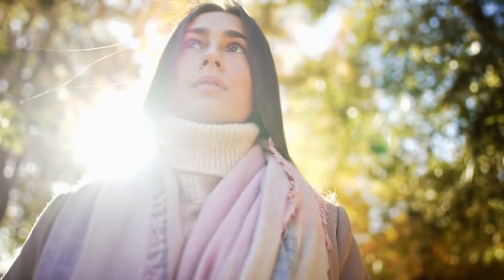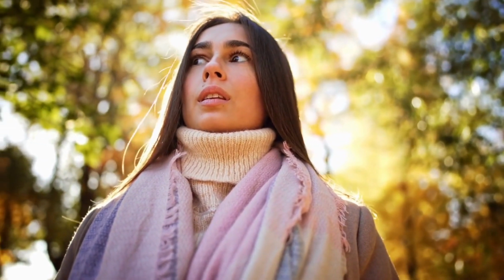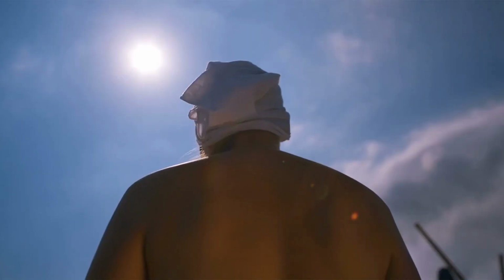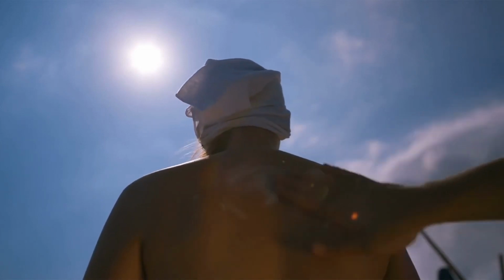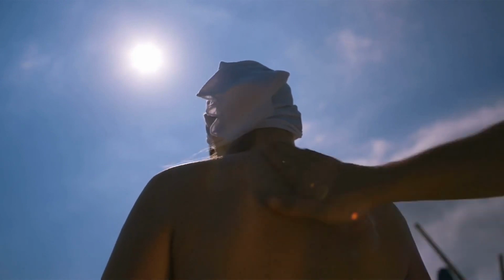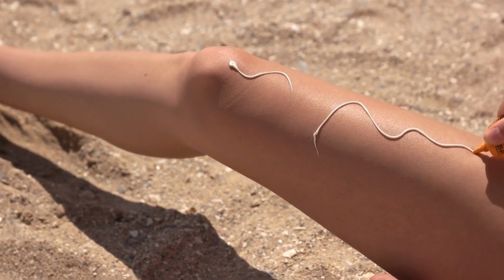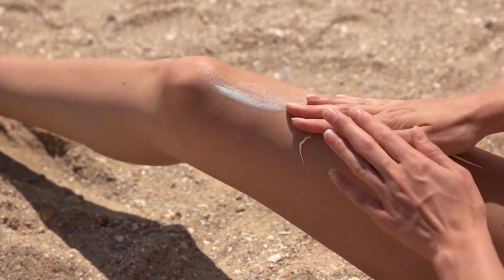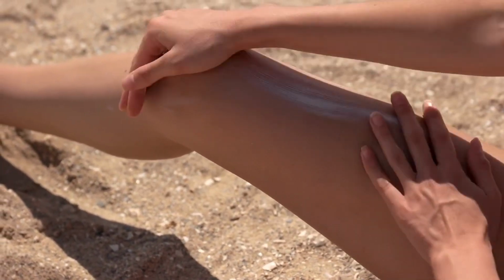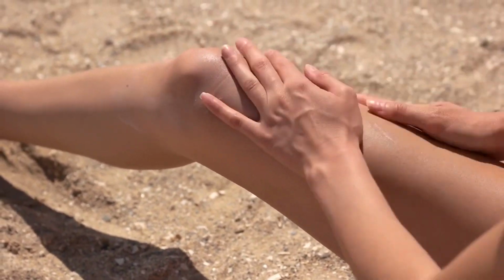It is crucial to constantly shield your skin from the sun's rays, particularly if you plan to spend a lot of time outside. Long-term exposure to the sun's ultraviolet UV radiation may result in skin cancer, and sunburns can be excruciatingly painful. The best strategy to shield oneself from UV radiation is to apply sunscreen with a sufficient SPF rating, wear protective clothes, and a wide-brimmed hat.